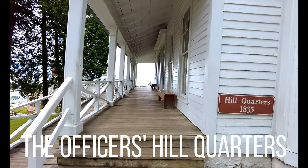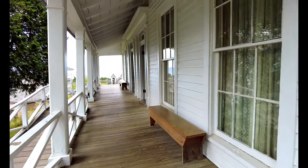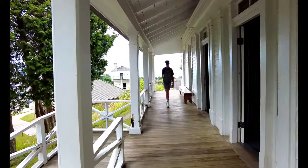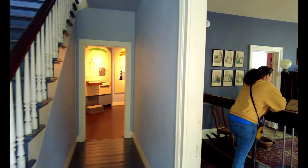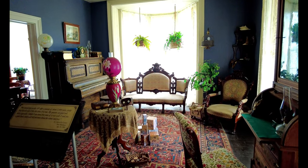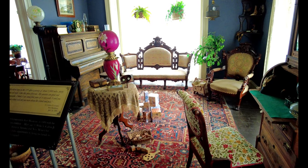The officers' hill quarters, which were built around 1835, were home for two officers and their families. Inside, we can see features that are authentic to 1880 furnishings, such as the two apartments that tell the story of the life of a family here on Fort Mackinac, and what it was like to have a social, recreational, and family activity here on the fort.